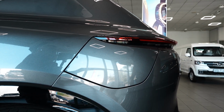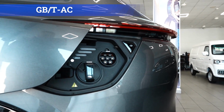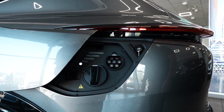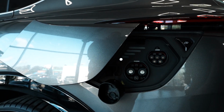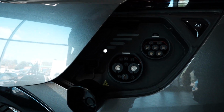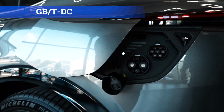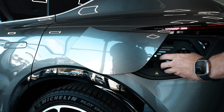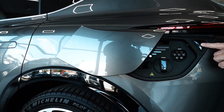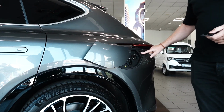As this electric car is from China, it is equipped with locally standardized charging ports. The slow AC charging port of the GB/T AC standard, meant for alternating current networks, can be found on the rear fender's left side. You can charge the electric car through it, for example from a standard household outlet. Nearby, there is a fast DC charging port of the GB/T DC standard. It is located diagonally a bit lower. You can use this port to replenish the battery charge at stations with direct current.